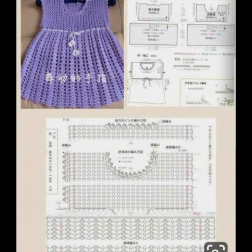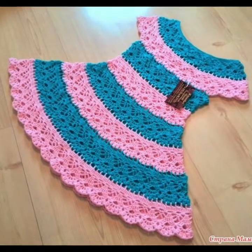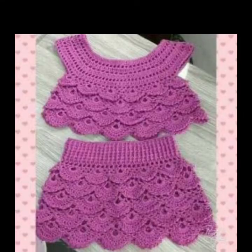In this video you will get the awesome and amazing designs of crochet baby frock that will make your house look beautiful. You can use different colors and threads to make these designs more awesome.